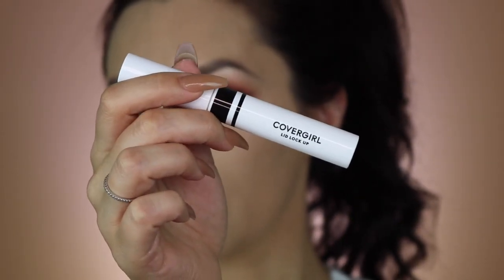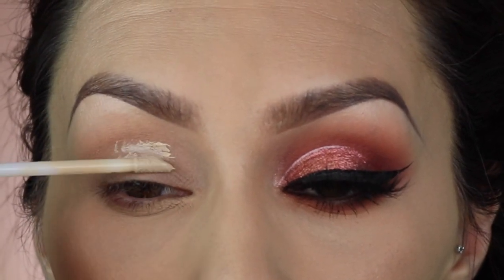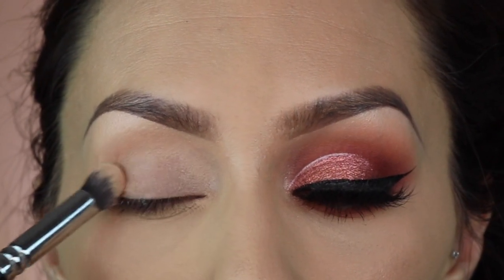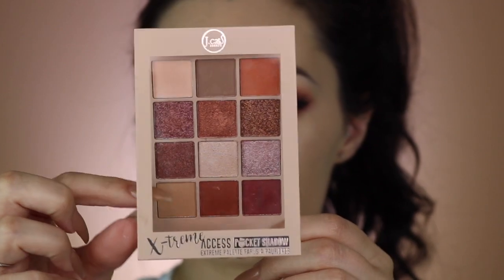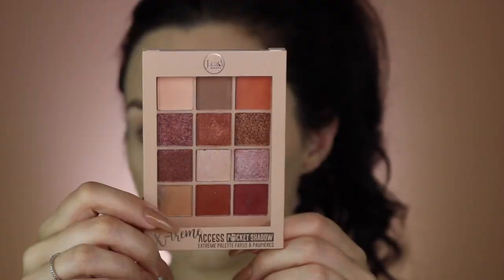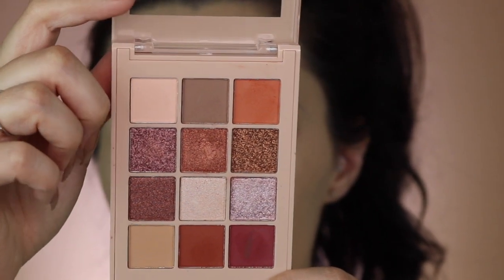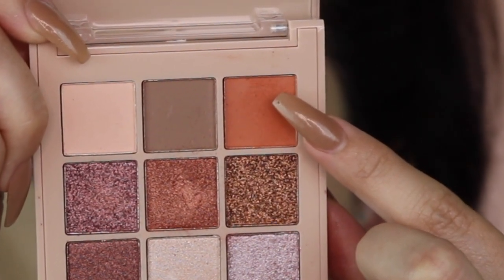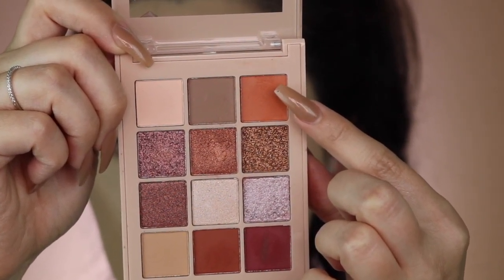For the eyes, I'm using as a primer the Lid Lockup from CoverGirl, which is basically an eyelid primer, and I'm just going to apply that and then blend it out. And since I can't use my Sigma Persuade base, we're just going to move along. The palette I'm using today is only $7.99 and it's from JCat Beauty, and I actually really liked it. It's part of their Pocket Shadow collection, and I will have the name of this one listed below.